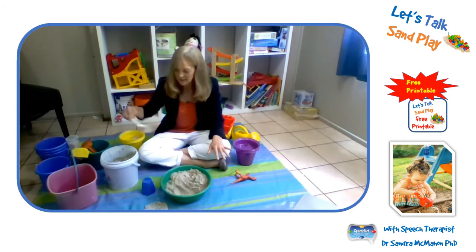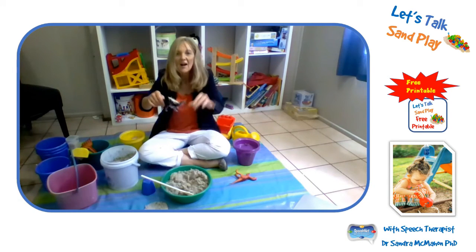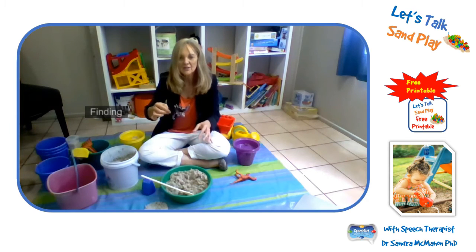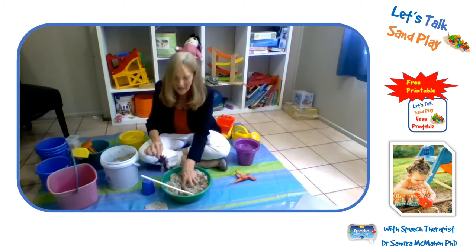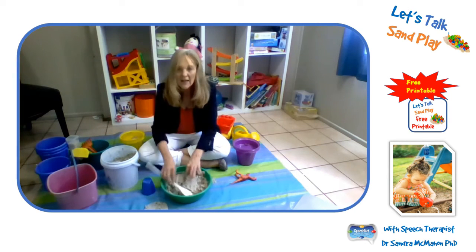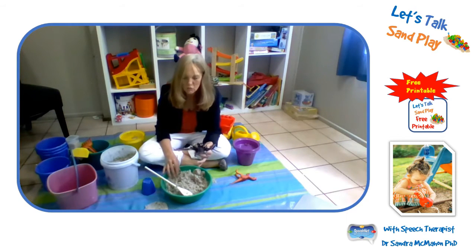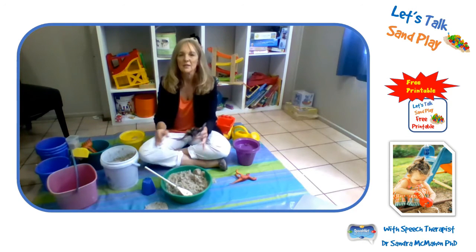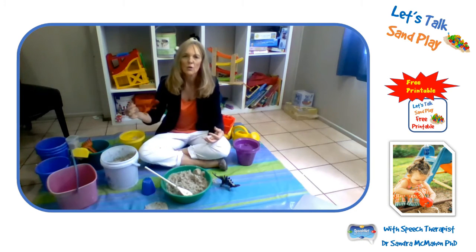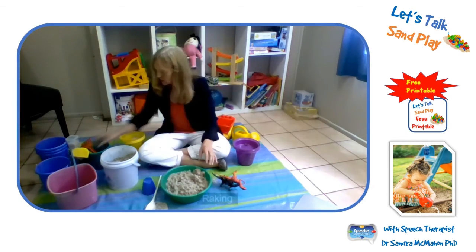So I'm going to do digging. And then what am I going to do? I'm finding the dinosaur. I found it. I found the dinosaur. Let's hide. Let's do hiding. Hiding, and then we can repeat again. We do the digging and the finding. Really simple activity. We've just used three really good action words that we can do over and over again with different dinosaurs, or we can use different toys that we can hide. Really easy to do.